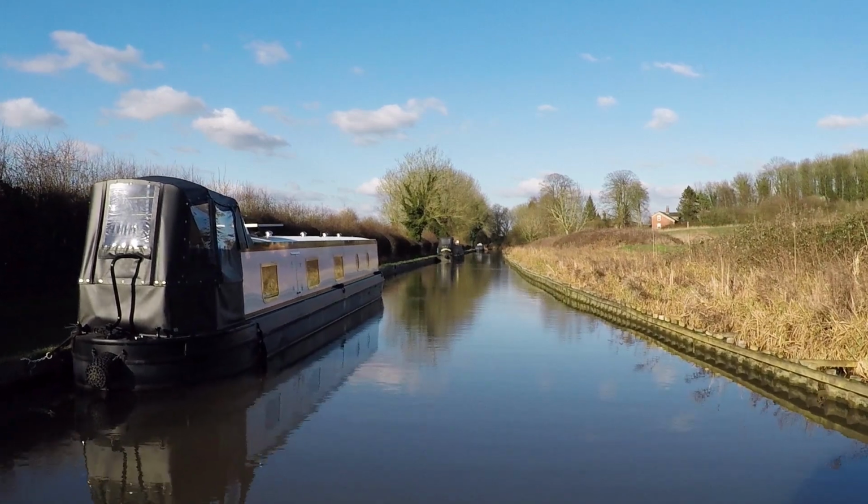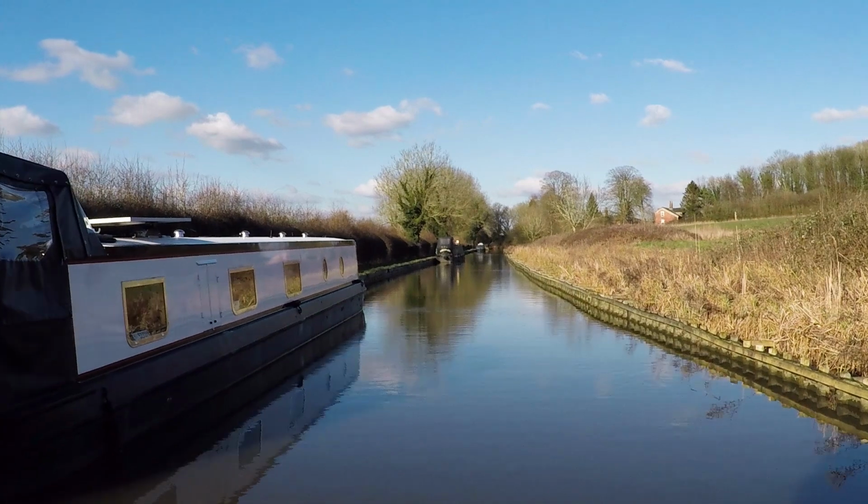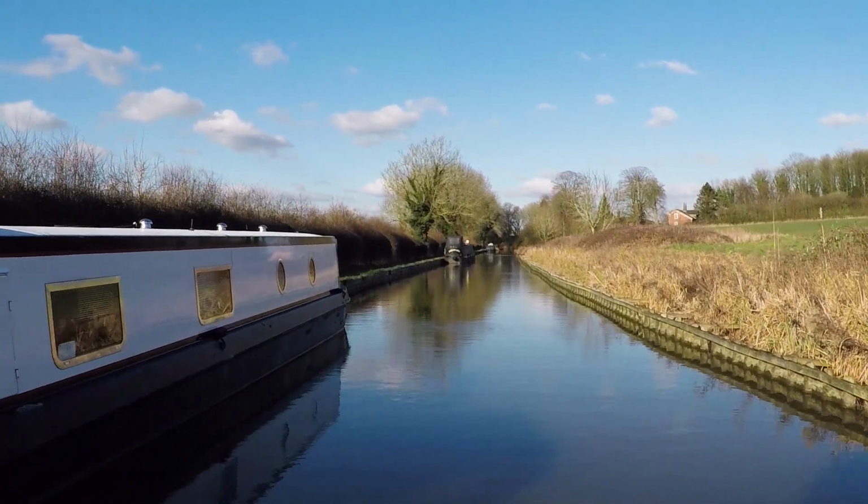Now, just after Bridge 51, which we came through earlier, along here there's some pretty good moorings, so if you want to stop in Shackerstone, I really recommend stopping along here somewhere.